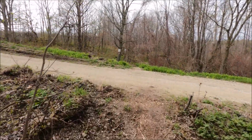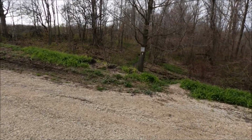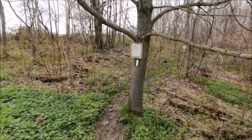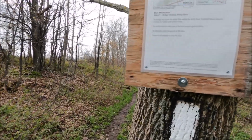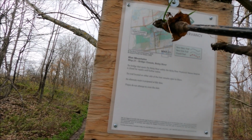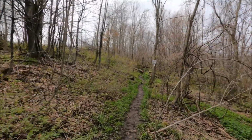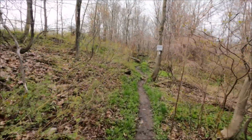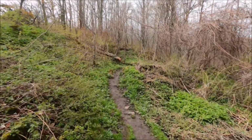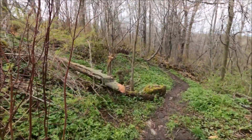Now, up here, there is a sign, and I believe that sign is telling me that the river bridge right there is unpassable and closed for repair. They have no other proposed route around that particular bridge. Therefore, we may have to ford the river.